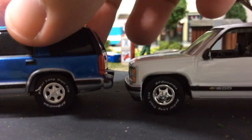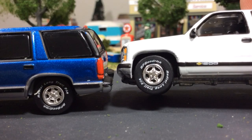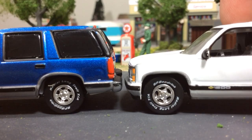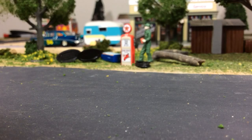And see, these wheels are definitely different. You have a 5-spoke on the white one and a 6-spoke on the blue one. To me, the blue one, those almost look more authentic. But man, I just love this Tahoe casting. It's one of my favorite Johnny Lightning castings.